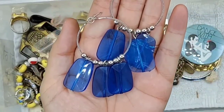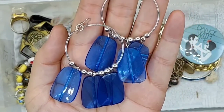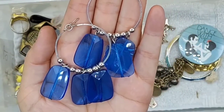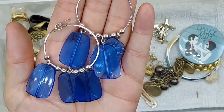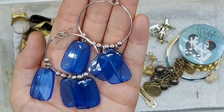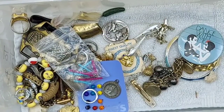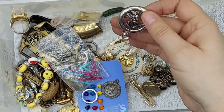I don't think I could pull those off, like, ever. I'm just going to put those in a craft lot because I don't see anybody buying those or wanting those in a mixed lot. So, craft lot it is. May they get new life in something else.